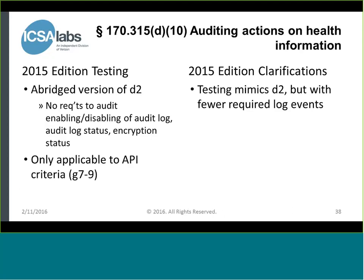Now, this one is basically an abridged version of D2. They have provided this one specifically related to G7 through 9, the API criteria. What they basically stated is that if you're only doing the API criteria, some of the other required features for D2 may not be applicable. So they've removed some of those other features that they've deemed not relevant, and so you would only be testing a subset of those requirements.